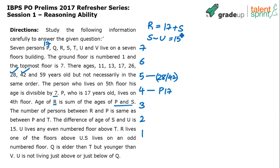Now, what are the possible values of S? S can take 11, 13. It cannot take 17, because 17 is already gone. S can take 11, 13, 26, 28, 42, 59. So accordingly, we have to find out R's age. In fact, 59 is not possible because if S is 59, R will be 17 plus 59, which means R will be more than 59, which does not exist at all in the numbers here. So S cannot be 59.